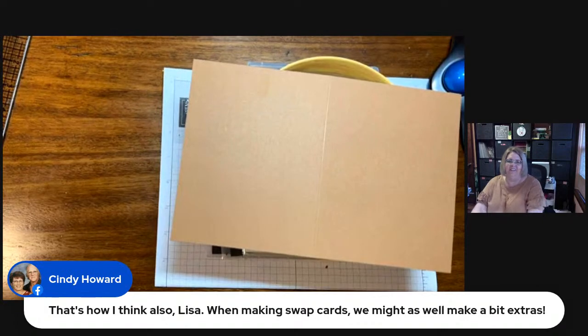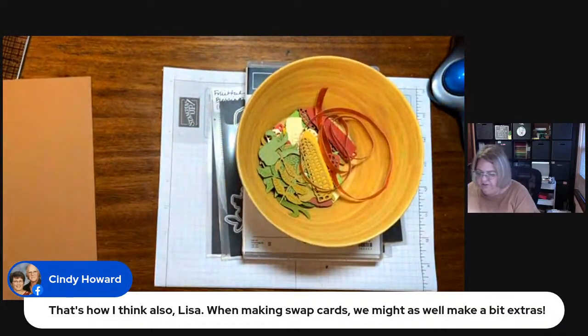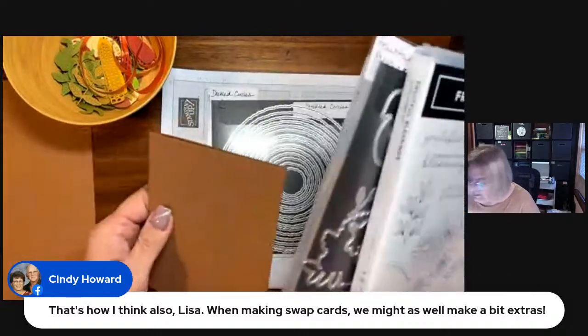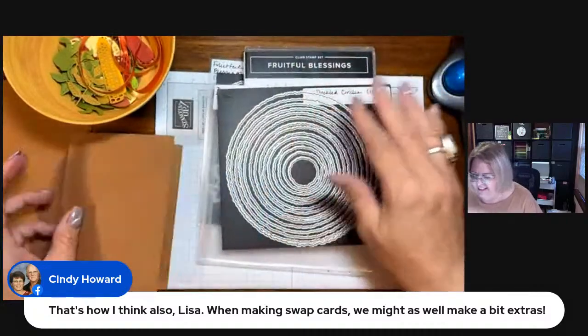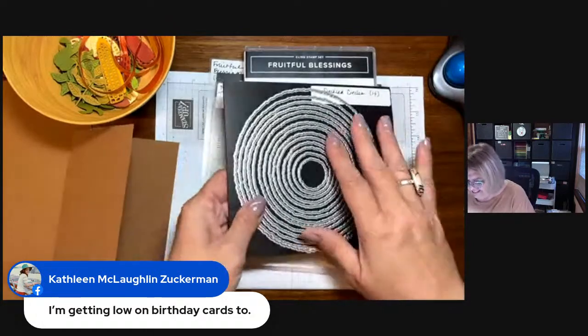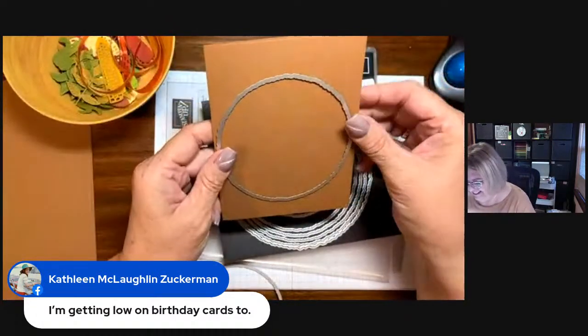I don't know. Hello, Pat. Nice to see you. Okay, let me check out which circle. So we're going to have stuff on it, right? So we really don't need a very big circle. So, yeah, see, I can't believe you're getting low. KZ, just low. What does low on birthday cards mean to you? Like 75? I know you have a huge stash of cards.